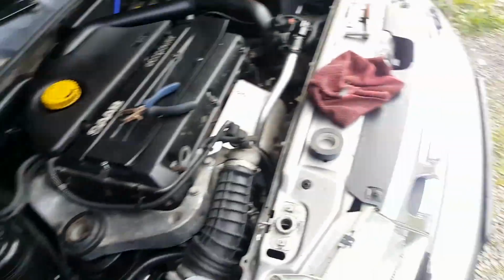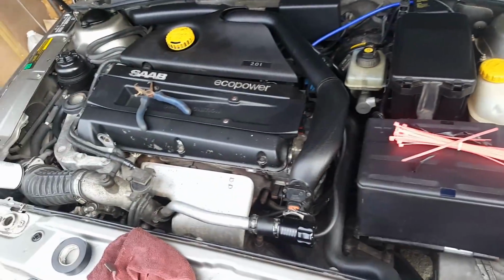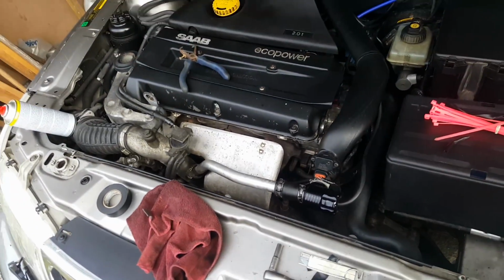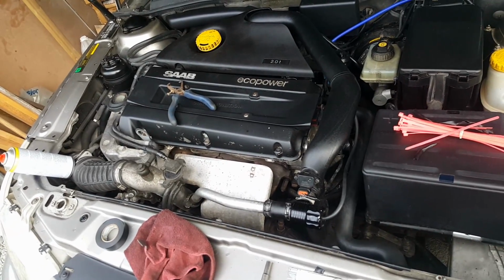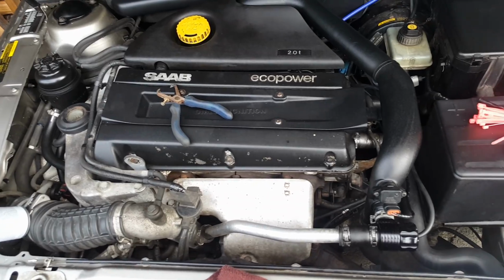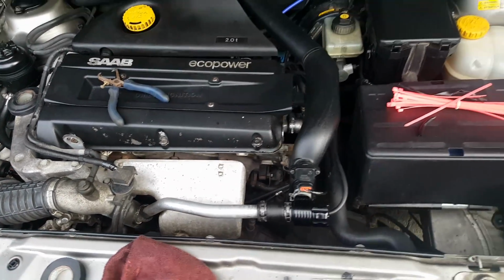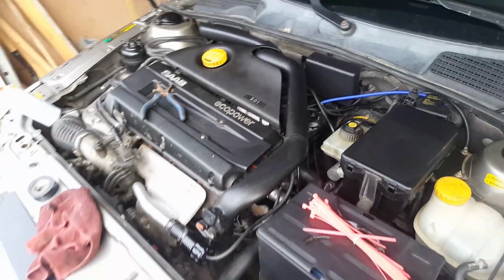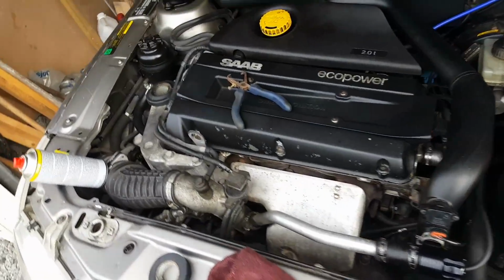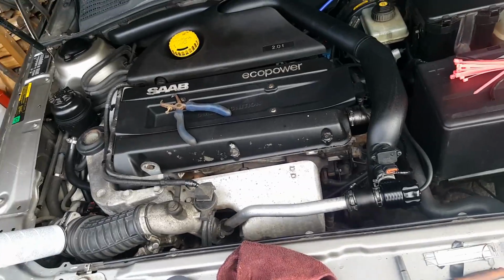I just dropped the sump on this thing, and holy crap, that goddamn pickup was clogged. And I also replaced the oil filter, original GM oil filter, because that's the recommended one, using GM oil or GM-spec oil. That's what this engine is supposed to take. It's 5W30, I believe, put in this one last time I did the oil change.